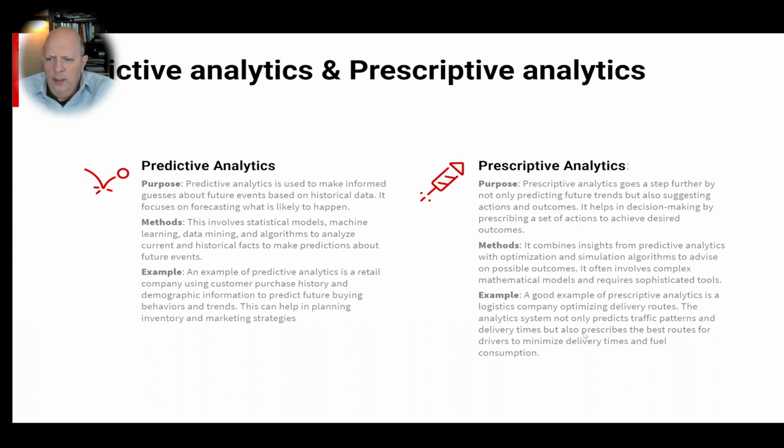So then prescriptive. Now prescriptive, you don't really hear about this per se in the business world, but it's the next level. We're going to talk about information and knowledge and wisdom in a little bit. And this kind of gets that idea.